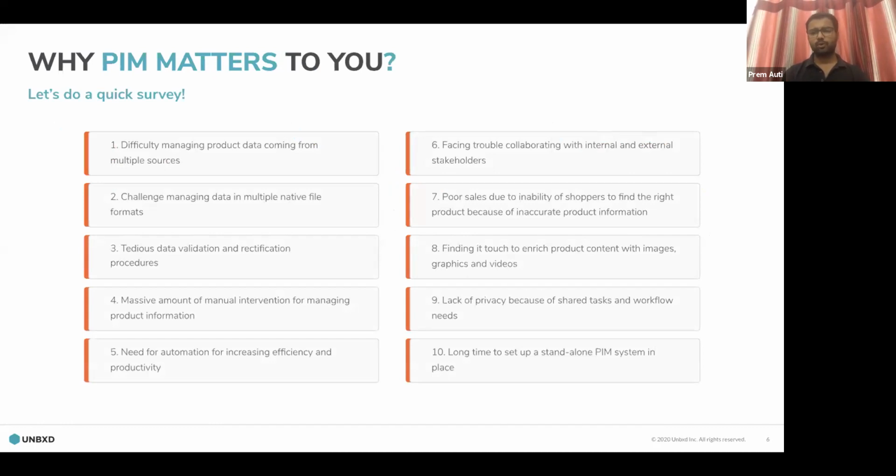We spoke to more than 150 e-commerce business houses, and we got the following. Right in front of you, we can see the challenges these guys were facing. Apart from these, the core issues they came up with were how to integrate a PIM solution with their existing point of sale solution. How can they manage inventory?